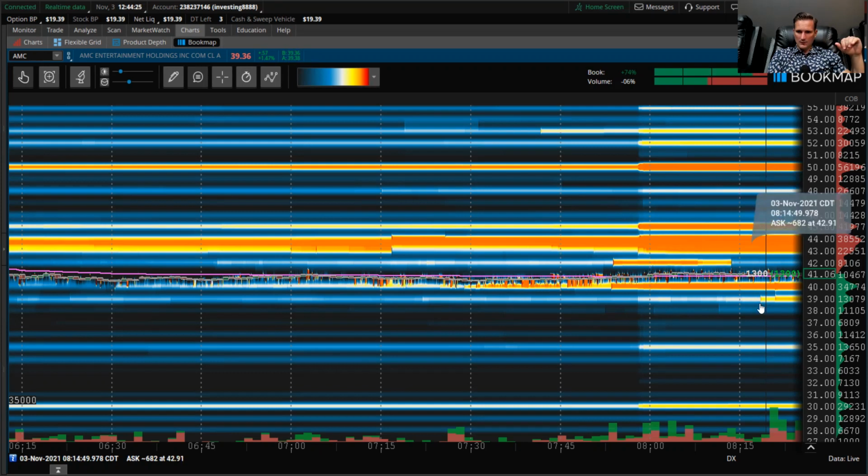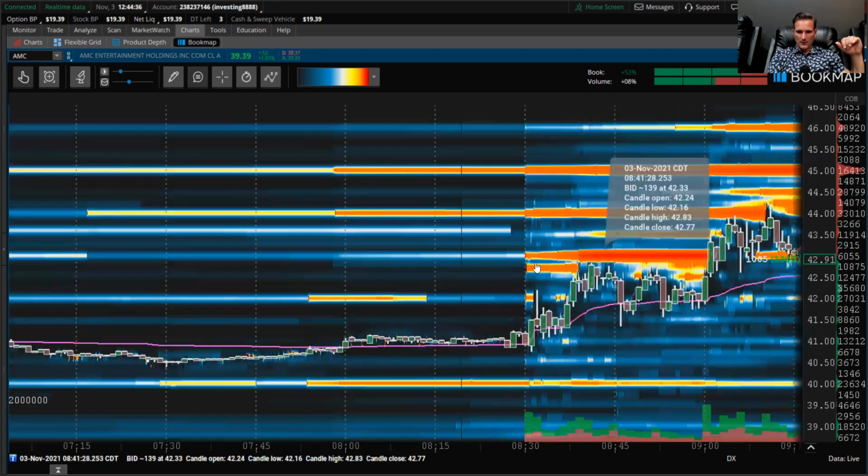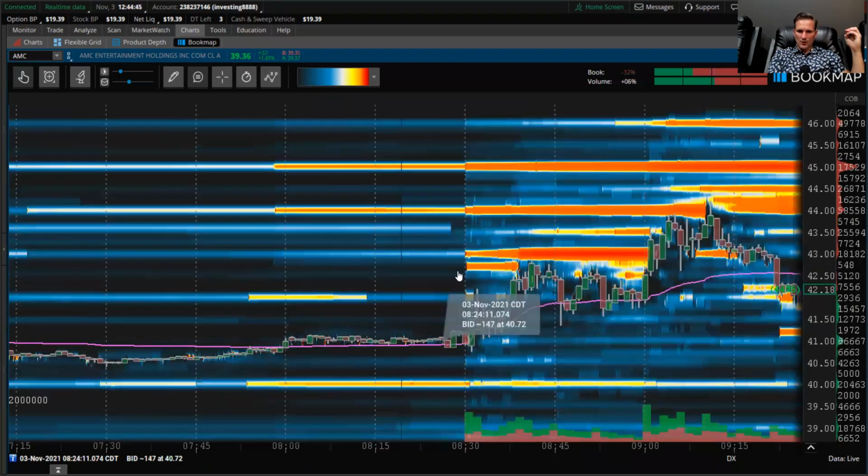And let's see what we get when we get to the open. I'll go to the 50-cent increments. Now, what do we see happen at the open? We see it pops right up to our first line of sellers at 43.